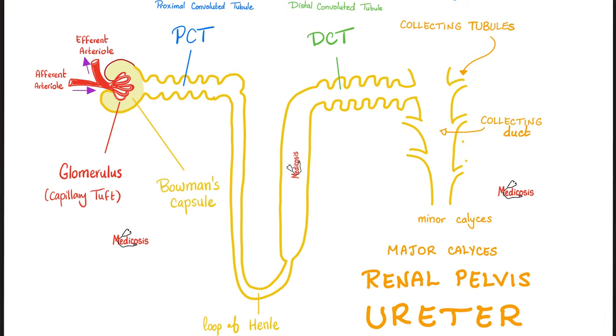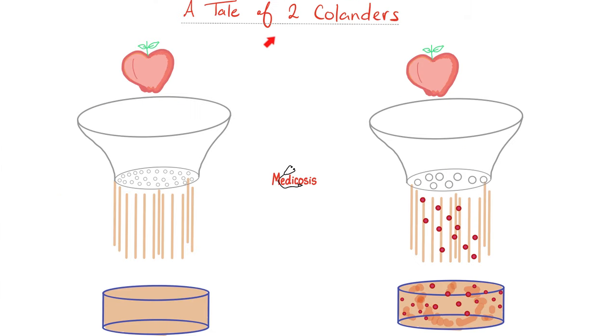Here's the afferent arteriole. Then you have the glomerular capillary tuft, efferent arteriole. As for the yellow part, it's called the nephron, which is made of many parts. The Bowman's capsule, proximal convoluted tubule, loop of Henle, distal convoluted tubule, and then collecting tubules, collecting ducts, etc. until you end up in the ureter. What is a good kidney? A good kidney is a robust colander that's going to filter your blood. The good stuff should be returned back to you, but the bad stuff should end up in the urine.